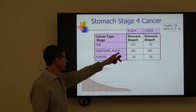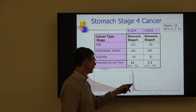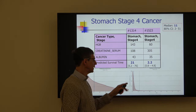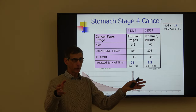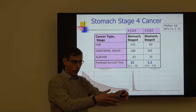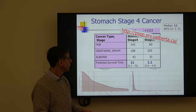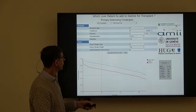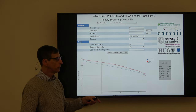So that was one patient. Another patient, unfortunately, Miss 1523, she actually died in a fifth of the time that we estimated. The Kaplan-Meier curve is, we had a more accurate estimate because for her, it's all the features of this, the stage 4 stomach cancer. The tools for doing that. This is a tool we built for people with a liver transplant.